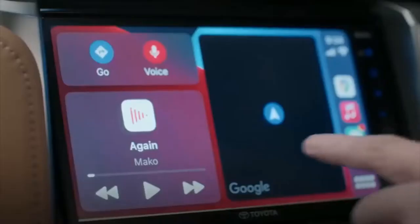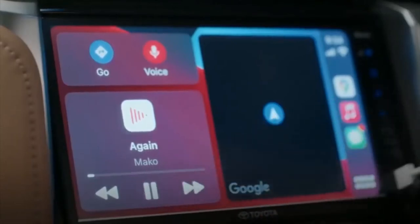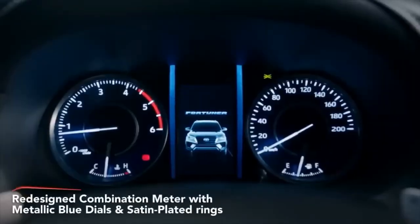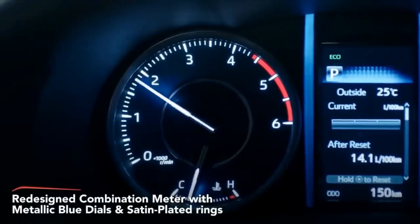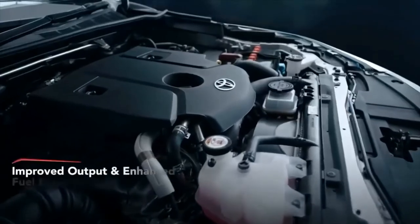The instrument panel showcases the newly designed audio head unit with 9-inch display, featuring Apple CarPlay and Android Auto. The combination meter comes alive with metallic blue dials. This includes an updated MID that features real-time information, a true testament to its performance.